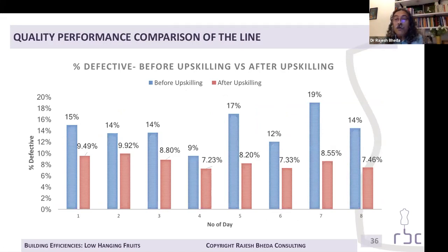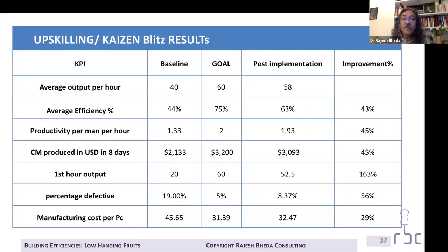Still there's a lot more to do. It's not that they have reached an ideal state as such, but from wherever they were, significant improvement has been made. So these are the cumulative results. And I assume that this answers that question: can the results come in?